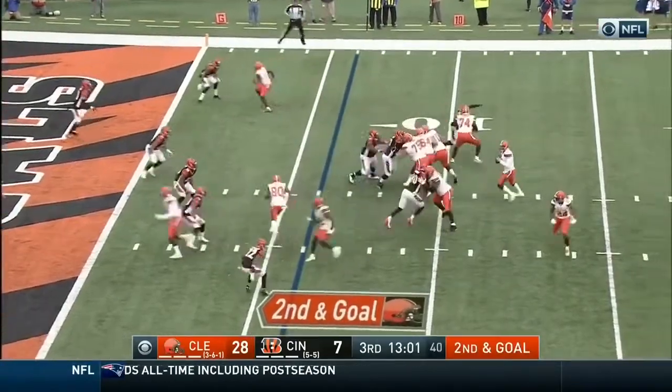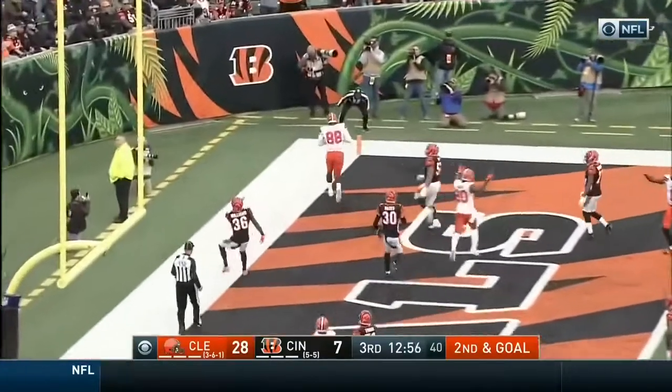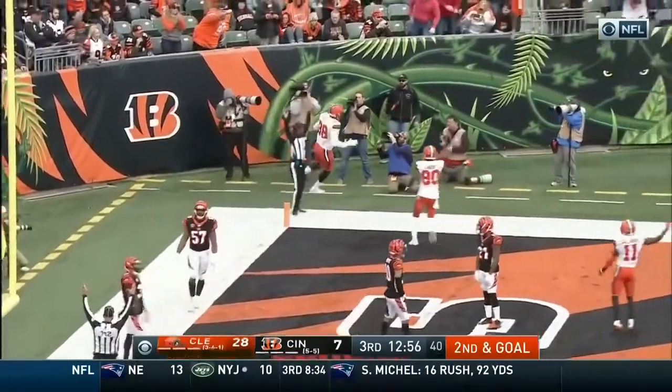2nd down, goal at the 6. Chubb out of the backfield, but Mayfield has other designs, to the back of the end zone. Caught for a touchdown. Darren Fells.